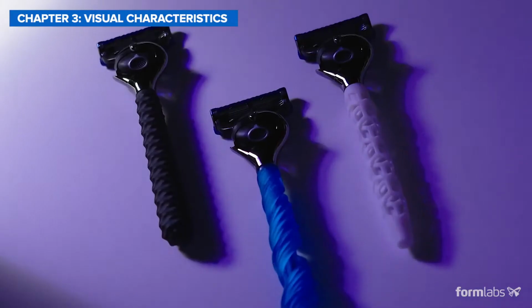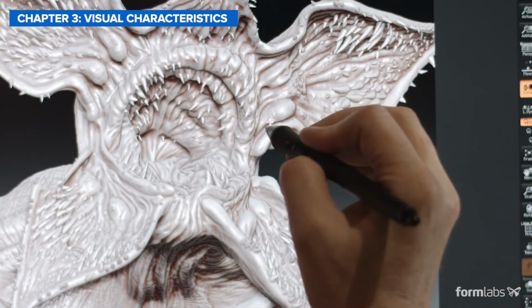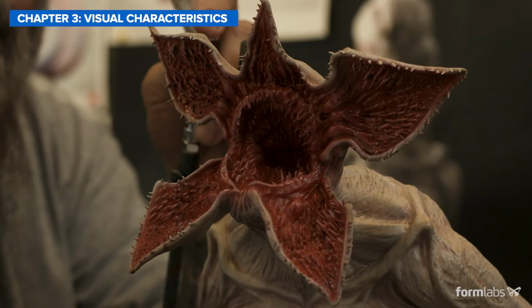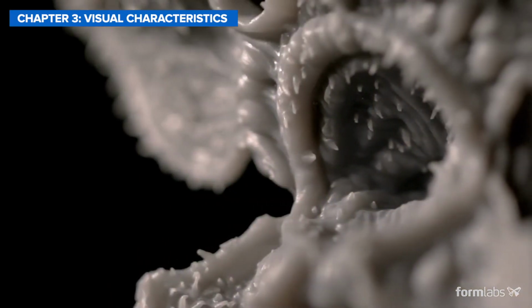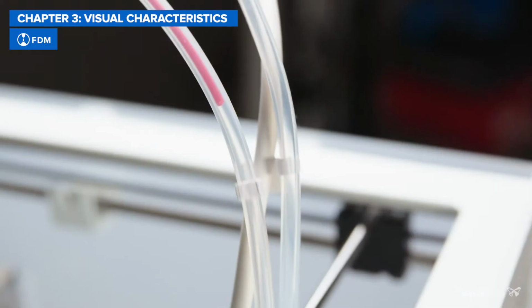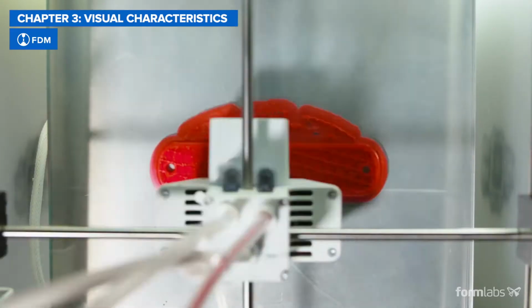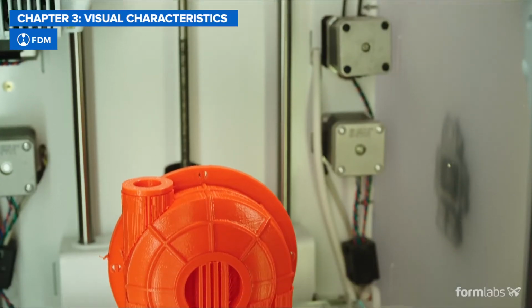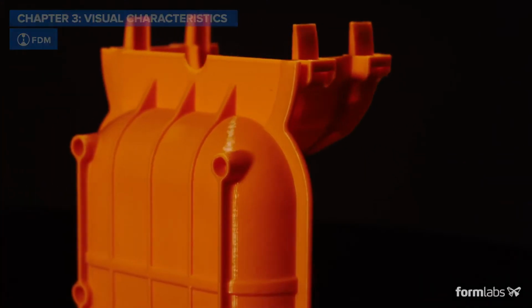For applications like concept, artistic, or sales models, and looks like prototypes, you should select a technology based on appearance and visual characteristics. In FDM 3D printing, coarse layers are extruded by a nozzle, which lacks the control and ability to achieve the level of details that the other two technologies can offer. That's why FDM prints tend to have clearly visible layers.